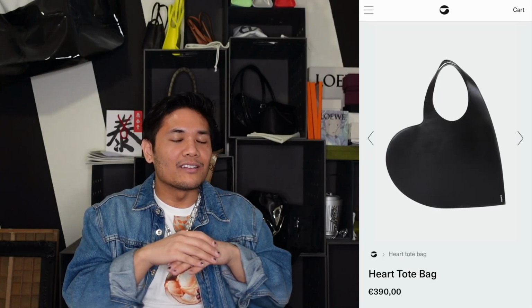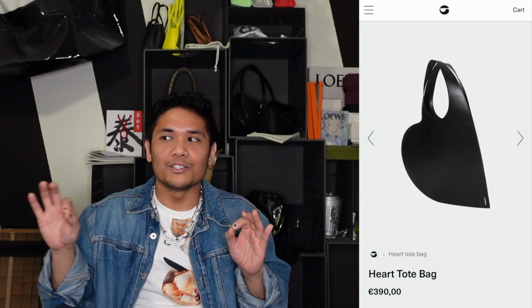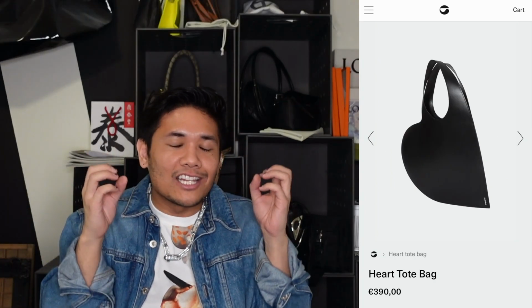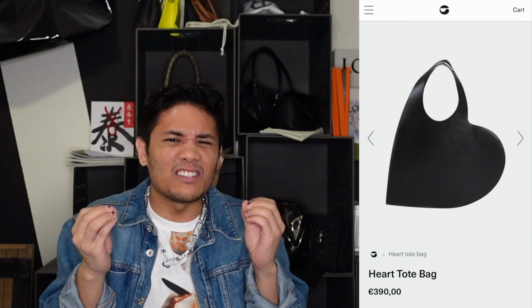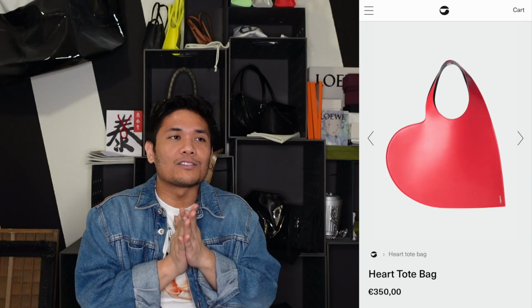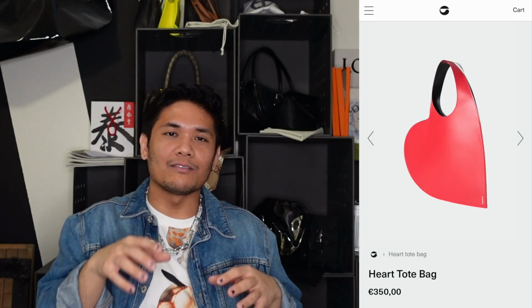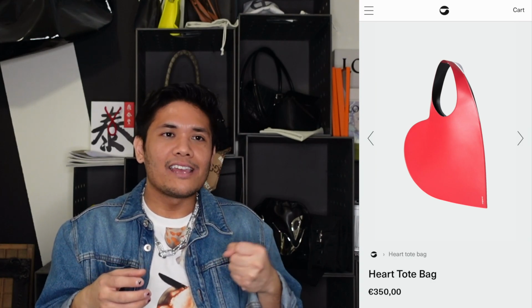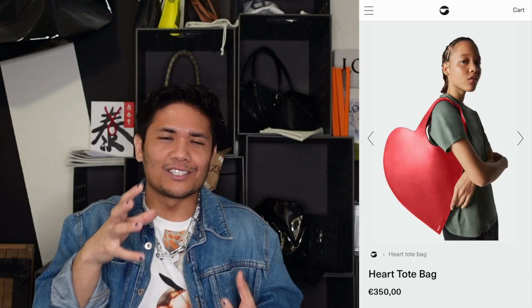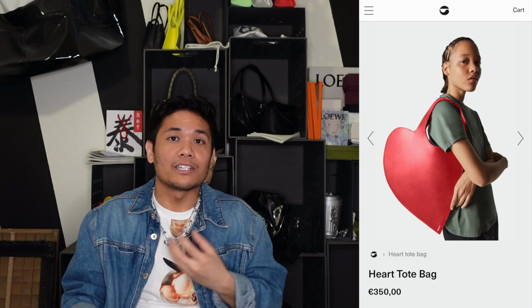I would recommend this for a fashion girly in the non-gendered use of the word, who just has a lot of junk to carry, a lot of stuff. So this bag is basically just a flat leather tote. They describe it as having soft tactile leather. Basically like two heart shapes with the hole cut out for your shoulder or your hand. I guess I would say shoulder because it is such a big bag. It has a very obvious, clear heart shape to it, which I do think is nice.